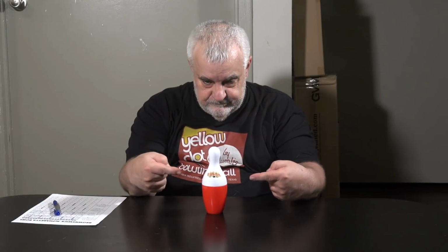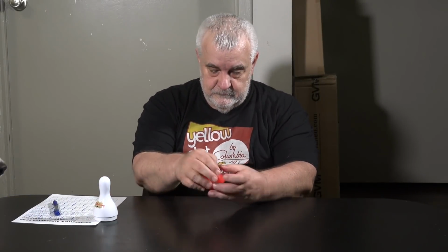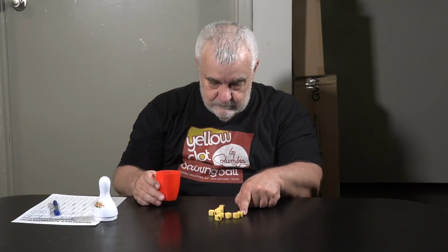This is a game I used to play when I was in third grade, when I was home convalescing after a stay in the hospital. It's called Spare Time, and I bought this one on eBay. It's the exact same game I used to play as a kid. It's played with 10 dice. Each die has 5 sides that are blank and 1 side that displays a bowling pin.